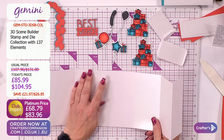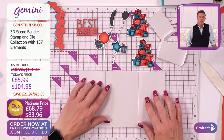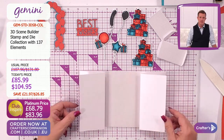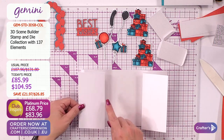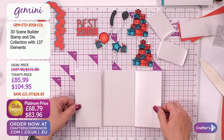And again with the balloons, Mary's just saying you could go in the silver and gold, couldn't you? And use it for anniversary cards, wedding cards. Yeah, I mean, seriously, absolutely. Possibilities, yeah. Now you can see, the reason I've come in at that 2 3/4 mark is because this fold here just sits nice and neatly when I go down. But again, look, that's looking lovely.